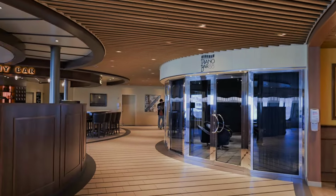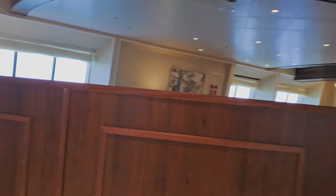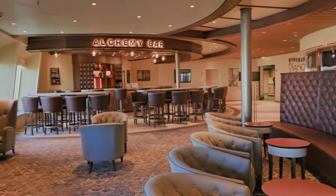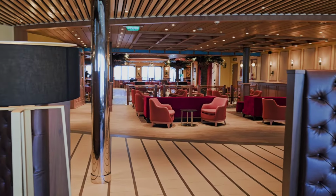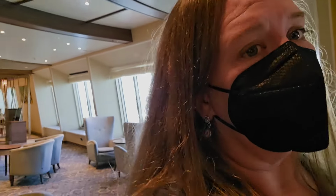The piano and alchemy. And this is a little different setup than most of the ships, but I have to say I like it. There's a lot of seating right outside the alchemy bar, and then there's also seating outside the Red Frog, so that's pretty cool. But nice laid out. Everything kind of is pretty close though, so I'm sure it'll be congested, but yeah.